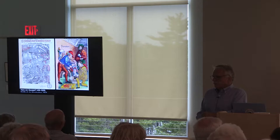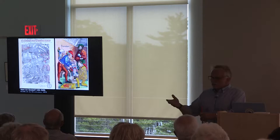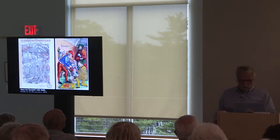And I think it's very interesting, coming back to medical students and to seminars, to understand that in 1519, medicine was carried out like this.